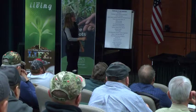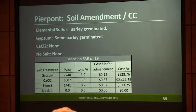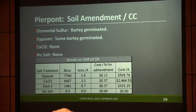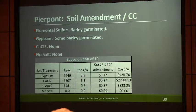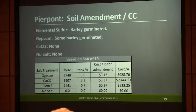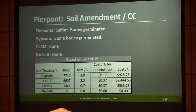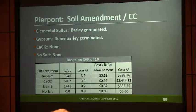Right here, elemental sulfur, you know, barley germinated, goes pretty well. Gypsum, some of the barley germinated, calcium chloride salt. So how much should we put on? We do these calculations based upon an SAR. A lot of times we'd rather use EC or ESP to do the calculations. With gypsum, we put on, to lower that, almost 4 tons per acre right there. Costs 12 cents, so it's not cheap.